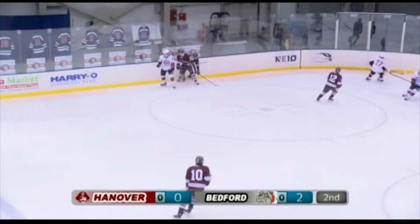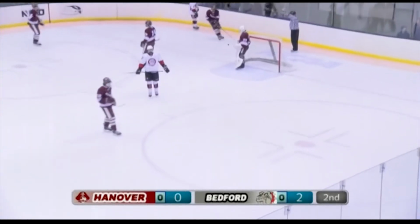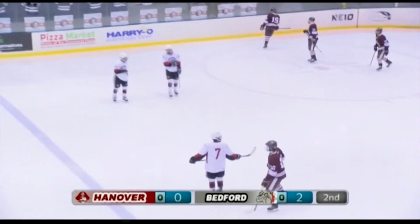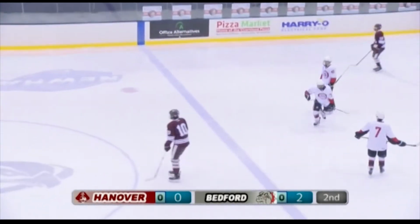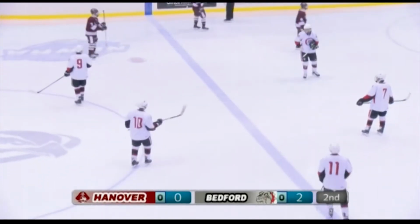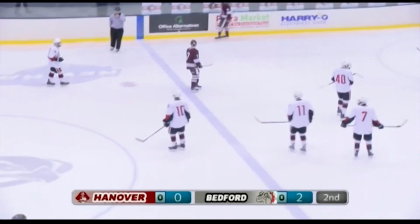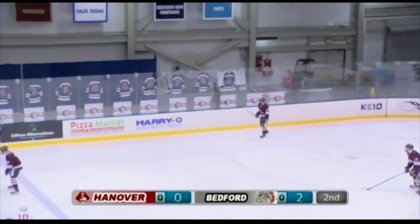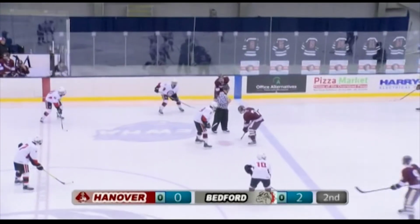Hutchins gets it back for Bedford. He tries to chip it up to her, but it goes out of play. Yeah, it's going to come outside the zone because no one touched it when it went out of play. So 9:40 left here, 2-0 Bedford. A little bit even play here in the second period compared to the first. But still, Marauders haven't figured out Bedford's defense yet. Good solid defense by Bedford.